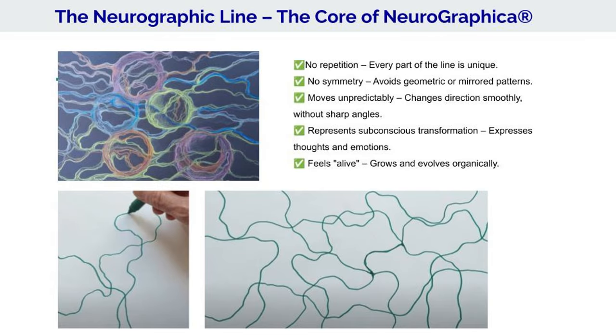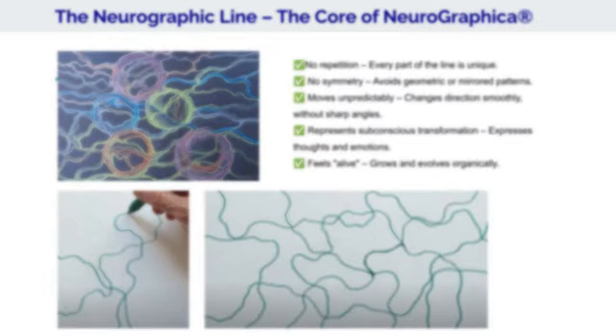A graphic line. This special line is central to the method. It moves without repeating itself, seemingly unpredictable, like patterns in nature, waves, tree branches, or veins. It's not purely intuitive or purely controlled. It's a mix of both. When we draw this line, we begin to shift our mental patterns. We stop reinforcing old beliefs and open ourselves to new perspectives.